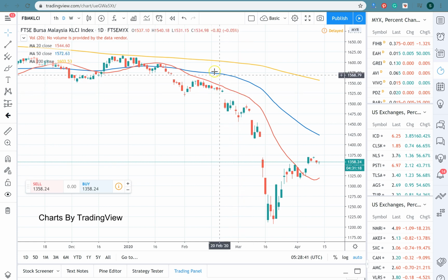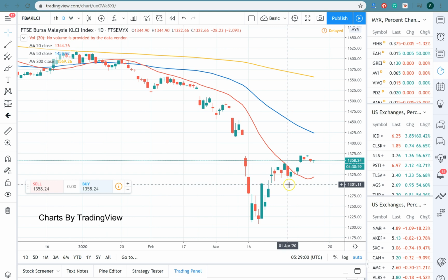So this sets up a very bearish environment, and naturally the political environment and also the coronavirus has affected the economy quite a lot. So there was a very fast sell-off, and then we have a quick bounce up along with the rest of the world market. And right now the KLCI has formed what we call a variation of the cup with handle pattern.